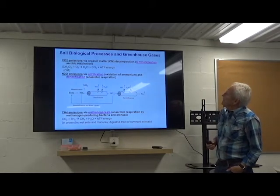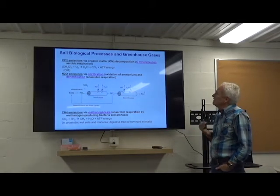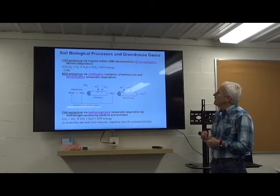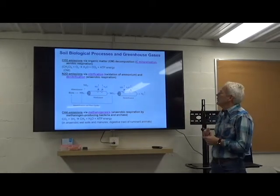I'll take a little time on this slide because I think, particularly for this group in this training session, a little bit of the mechanisms of what's going on with all three of these greenhouse gases is worth making sure you all are coming from the same place and understand.